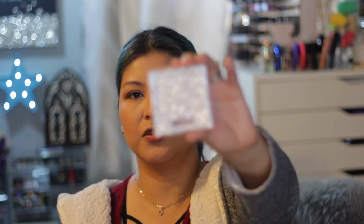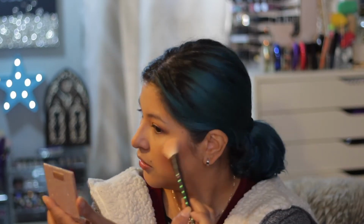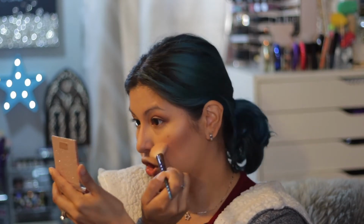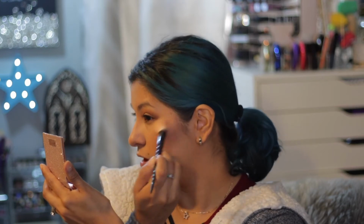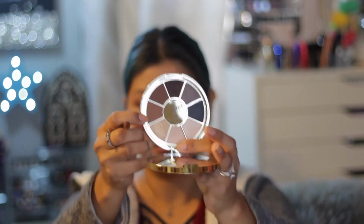Anyways, I'm gonna go in with the Dose of Color, the Desi and Katie collab, and I'm gonna use the highlighter in Fuego. I forgot to apply highlighter. I went from not having anything to say to now this video is probably gonna be 1,000 hours long. I'm gonna apply this lighter brown from the palette and just dust that on the lower lash line.